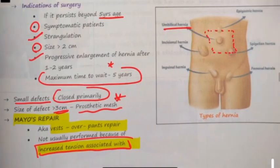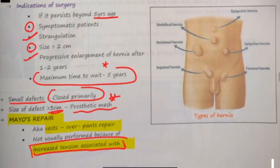So these are the various types of hernia you can see in the abdomen region which we have discussed till now. First one being inguinal hernia. It is commonly seen in this inguinal region and it will be medial to the pubic tubercle. Okay, and next one being femoral hernia, that will be lateral to the pubic tubercle.